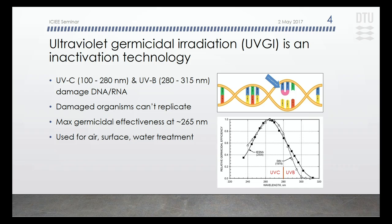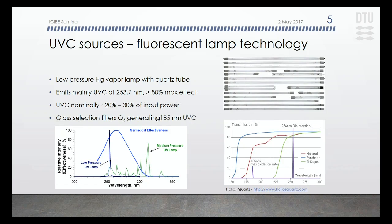So the germicidal effectiveness of different wavelengths has been studied. You can see in the lower figure here the standard germicidal effectiveness curves. Most of the wavelength band that's highly effective is UVC, and 265 nanometers is about the most effective wavelength. This has been capitalized on in technologies for water treatment, for air and surface treatment.